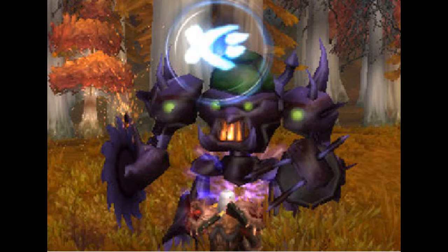Number 6, the Touch of Karma. Now this ability can only be used in Windwalker. Now the reason that I like this is for what it does.